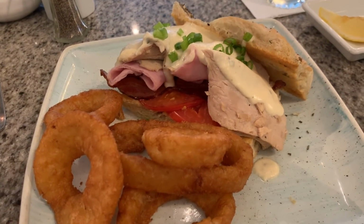Oh, man. I wasn't 100% sure how to eat this because I want to eat it with a knife and fork, but I can't really show you that. So here, I cut it in half, and now I'm going to try and eat it.